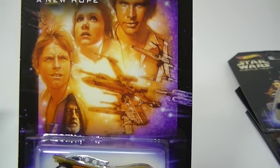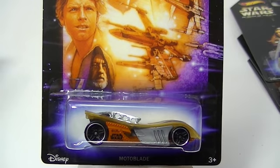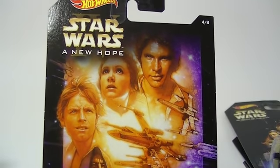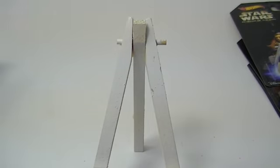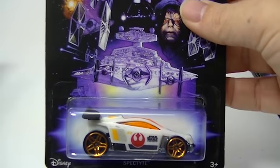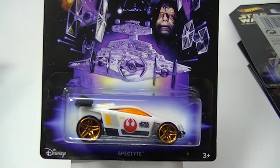This is Star Wars: A New Hope. Most of us old-timers know this as the real Star Wars. This was the first movie that was released. Mark Hamill, Carrie Fisher, Harrison Ford, nice artwork. I don't know if all this is poster artwork or not. Number 5 is, of course, The Empire Strikes Back. Many people consider this the best of the movies. Probably my favorite.